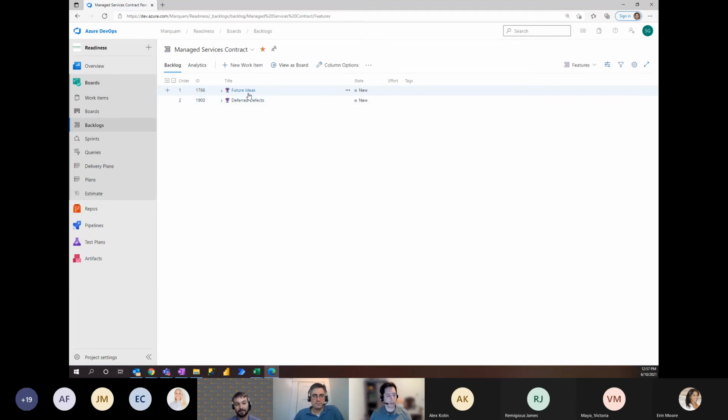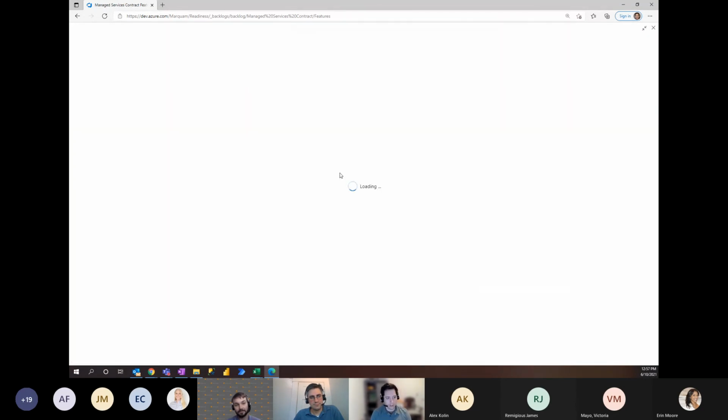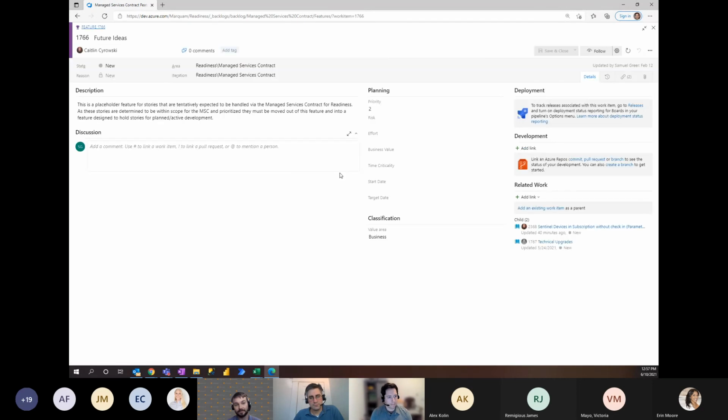So if I come into a feature or story task, any one of my items, of course, now, okay, there it goes. I'm able to specify an area path and an iteration path for each of my work items. And I can assign different teams to different area paths and iteration paths so that their board and their backlog reflect those areas that are relevant to them. And then that allows us to summarize all of the work for this project into a single report, even though I may have 4 or 5 or 6 different teams that are all working on it.